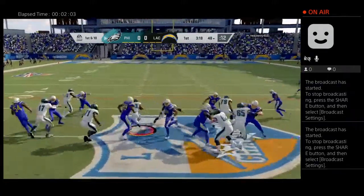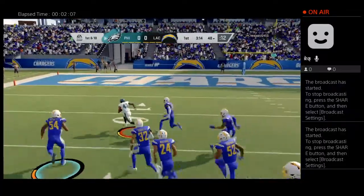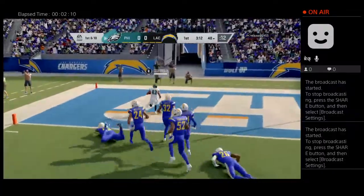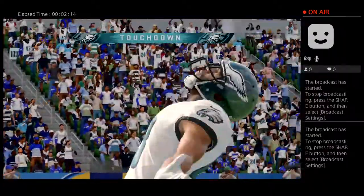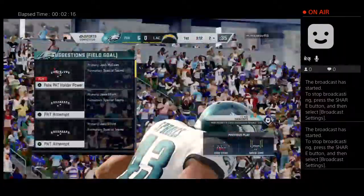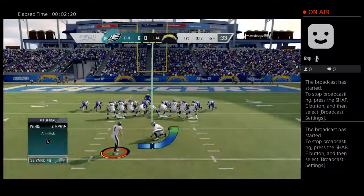This guy spent 5 years as a Charger. Darren Sproles. Touchdown, Philadelphia. Darren Sproles, 52 yards. And they are able to strike first here on their opening drive.